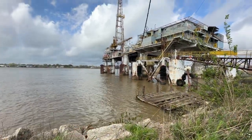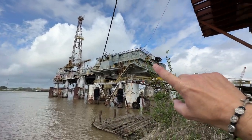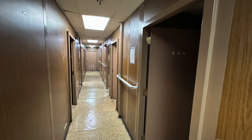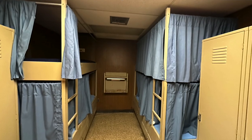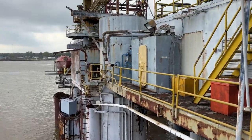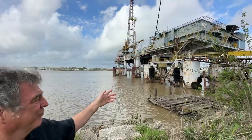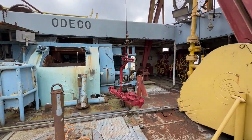So now we can see the living quarters that's closest to us, where you see the name, Mr. Charlie. And then from there, it goes back to where you have a lot of the service equipment. You can see the crane, and behind the crane is our derrick. And the derrick is our tower. That's where we're actually drilling. So our well is drilled from that location with our draw work system.